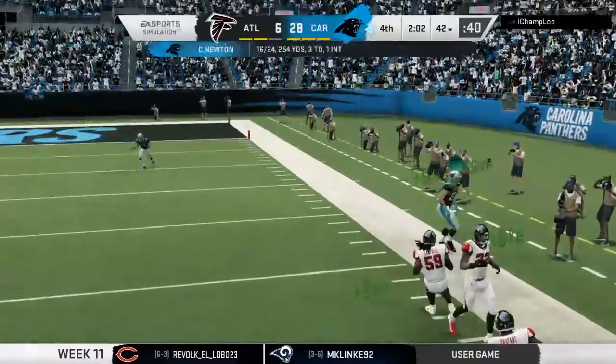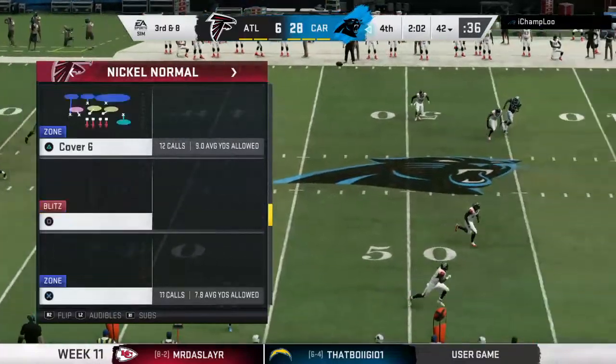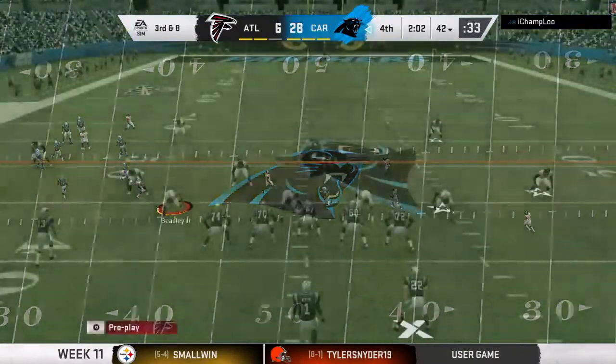And that's going to be incomplete. Good effort there, trying to take a shot, but it's 3rd down, 4th quarter, you've got the big lead. If you're coaching, Charles, you still taking shots like that downfield?